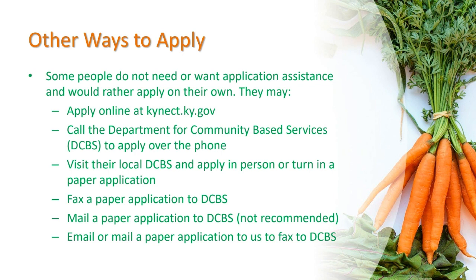You can visit your local DCBS and apply in person, or turn in a paper application or turn in your documentation at DCBS as well. You can fax documentation. We do not recommend that you mail anything. It just seems like every time we've mailed anything to DCBS, it just gets lost in the shuffle somewhere or doesn't get to the right person.